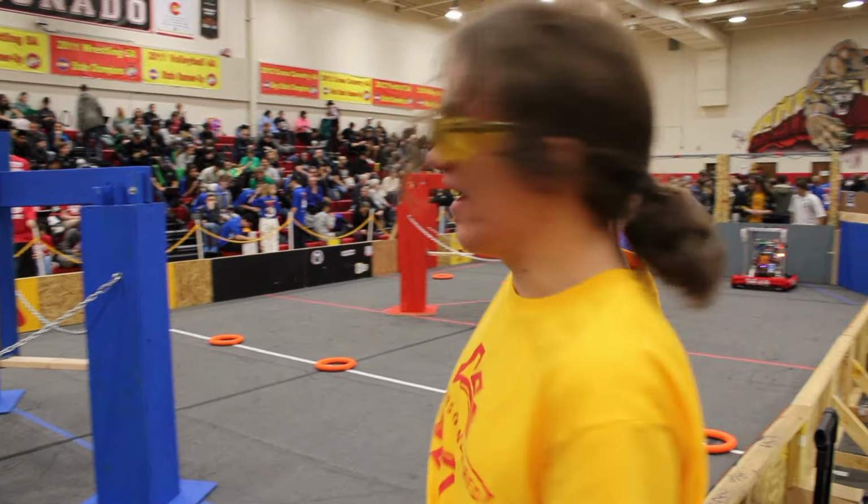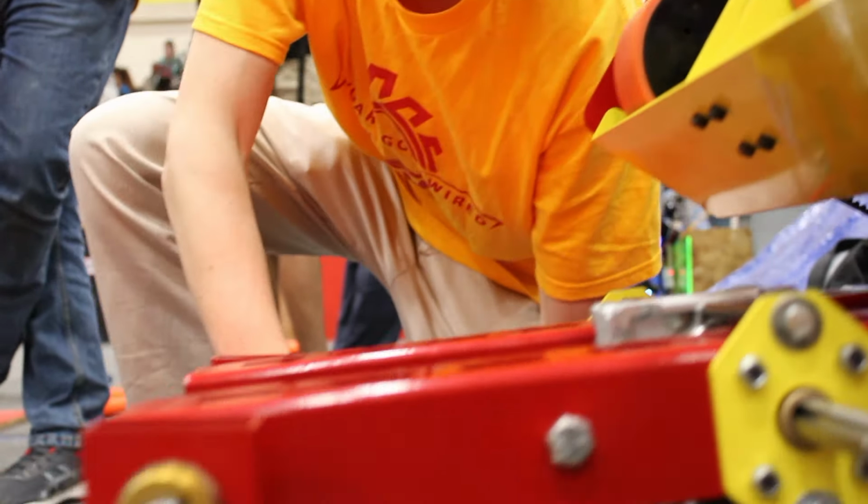Teams are getting their robots out on the field for the first match of scrimmage. It's gonna be a lot of fun. I don't know if we'll be in the first match, but I think we'll be out there for a second at least.